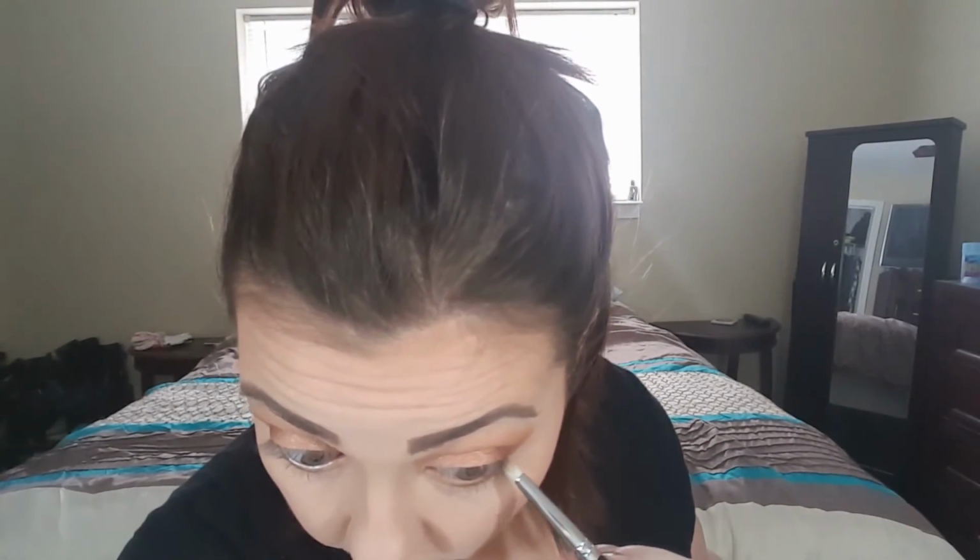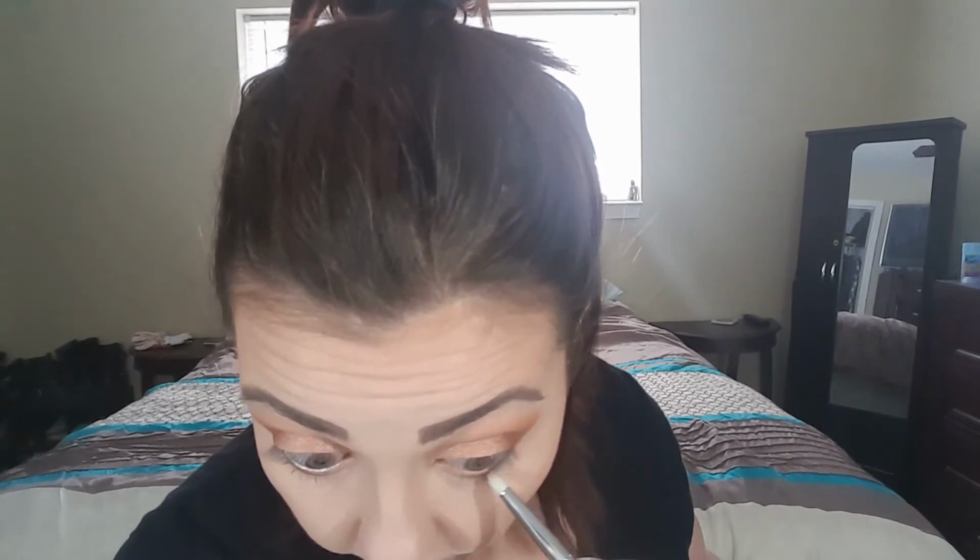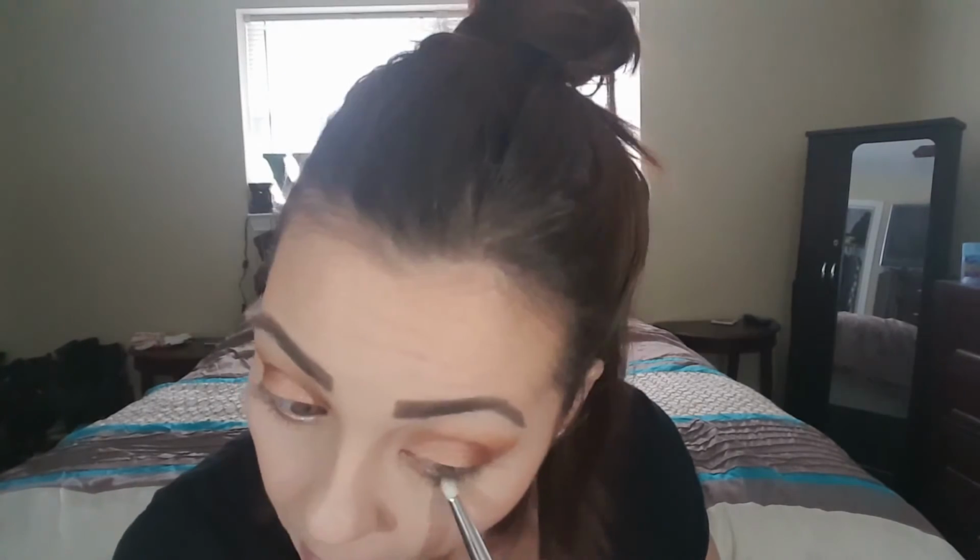So I have got to put this green somewhere in this look. I'm going to take that green and I'm actually going to put it on my lower lash line. And I'm going to use this more stiff brush because there's glitter in this one. And I don't want it to go everywhere. So I'm just going to use this one to place the shadow. And I just put it right on the tip. And I'm going to go very close to my waterline. And it's so metallic. Oh my god, that's so pretty.